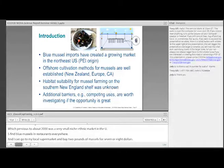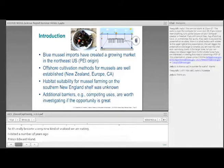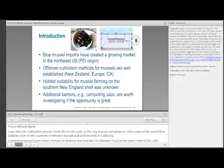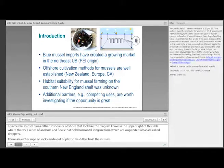I visited Prince Edward Island a number of years ago and saw what their cultivation practice looks like. It's the same as the way mussels are grown in other parts of the world: New Zealand, a lot of countries in Western Europe, and until recently in California, there have been commercial mussel farms, either inshore or offshore, that look like the diagram in the upper right of this slide. There's a series of anchors and floats that hold a horizontal long line from which are suspended what are called droppers, and these are either rope or socks made out of plastic mesh that hold the mussels. The mussels are eating natural plankton in the water, so it's not a fed aquaculture. It's considered to be a very sustainable kind of seafood production.